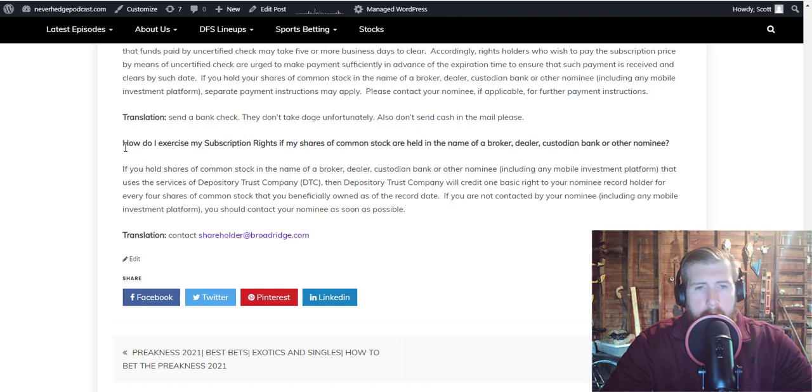If you hold shares of common stock in the name of a broker, dealer, custodian, bank, or other nominee, including any mobile investment platform that uses the service of the Depository Trust Company, then the DTC will credit 1 basic right to your nominee record holder for every 4 shares of common stock that you beneficially owned as of the record date. If you are not contacted by your nominee, including any mobile investment platform, you should contact your nominee as soon as possible. Translation: contact shareholder@broadridge.com. That is probably going to be your best bet. They'll at least give you some more information on that.